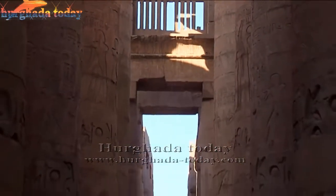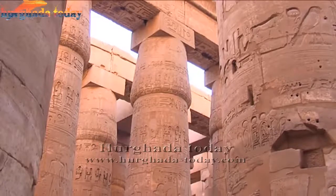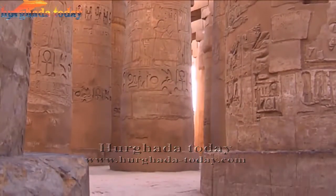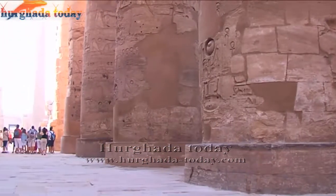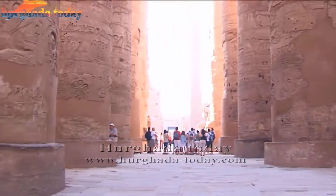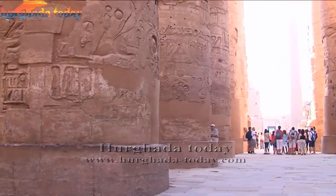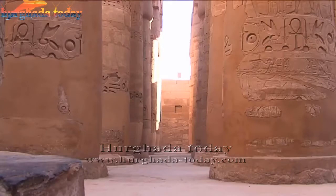Standing among its 134 gigantic columns, the visitor can't help but be inspired by the grandeur of the place. The center 12 columns are larger, at 21 meters tall, and have open papyrus capitals which may have been intended to symbolize the original mound of creation. The other 122 columns are 15 meters tall and have closed capitals, perhaps representing the swamp that surrounded the mound.